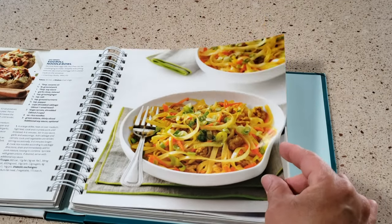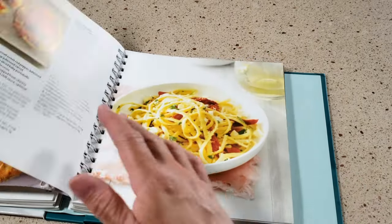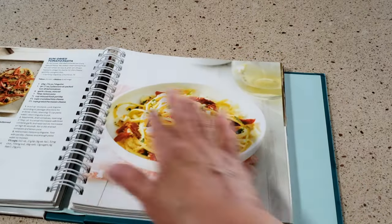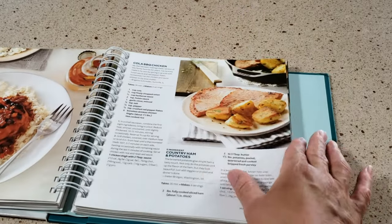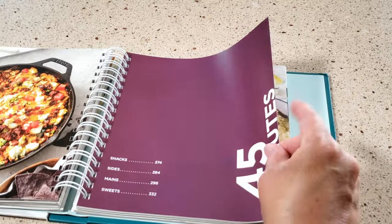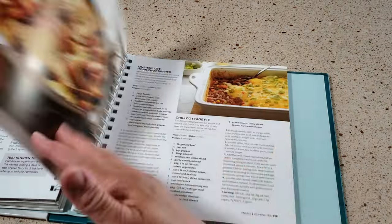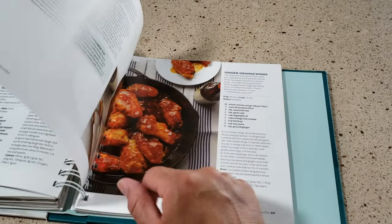So that's an egg roll noodle bowl. That looks really good. Sun-dried tomato pasta. Yeah, some of these look pretty tasty. 45-minute meals. This looks pretty cool. I'm going to spend a little time with this.